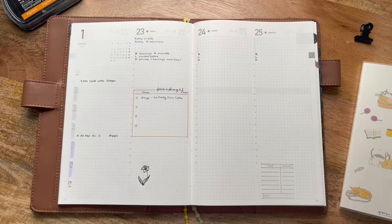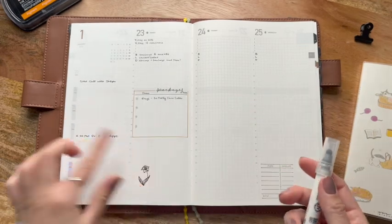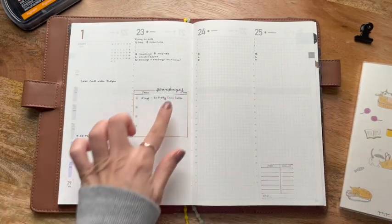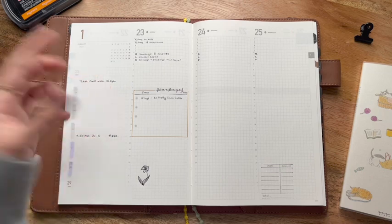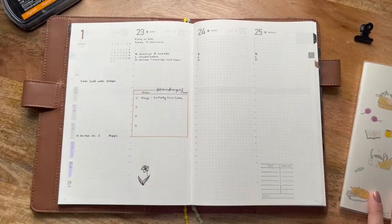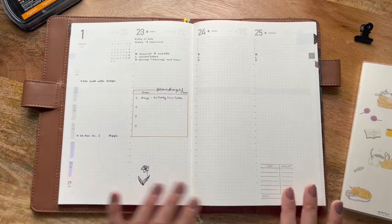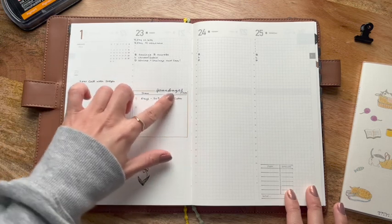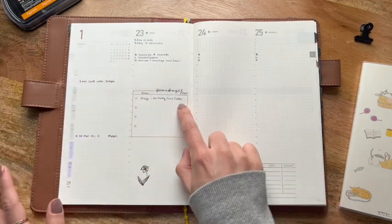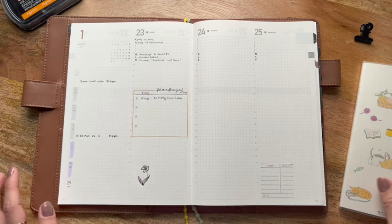I also like to pair it with my Zig Clean Color dot marker in either fawn or platinum to create little check boxes. So in this case, I used it as a package tracker. I placed an order, for example, for some rings that I'm hoping to share with you all. So excited for that. That's definitely part of the goals in '23. So when it does arrive, I didn't leave myself enough space, but that's okay. I'll probably place it down here, the date it arrives, and then I'll check it off here.